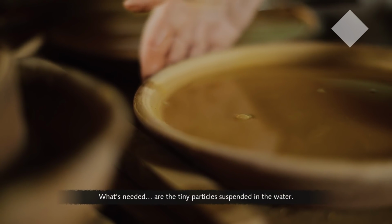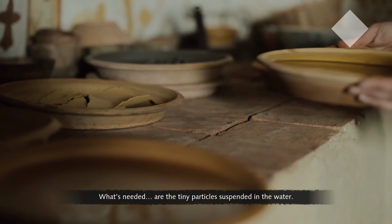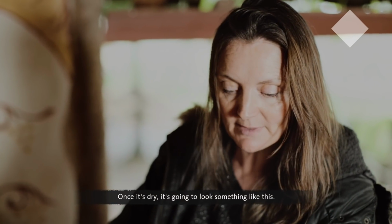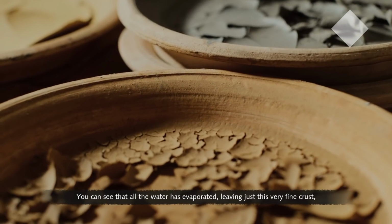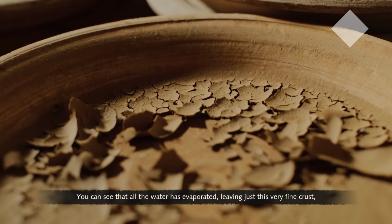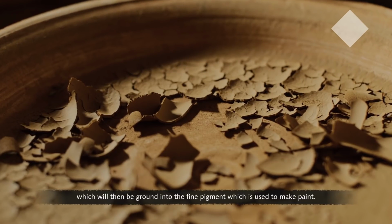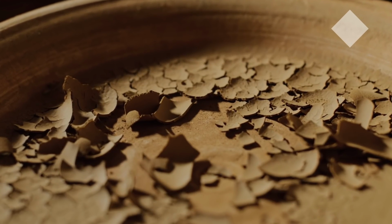What's needed are the tiny particles suspended in the water. Once it's dry, it's going to look something like this. You can see that all the water has evaporated, leaving just this very fine crust, which will then be ground into the fine pigment which is used to make paint.